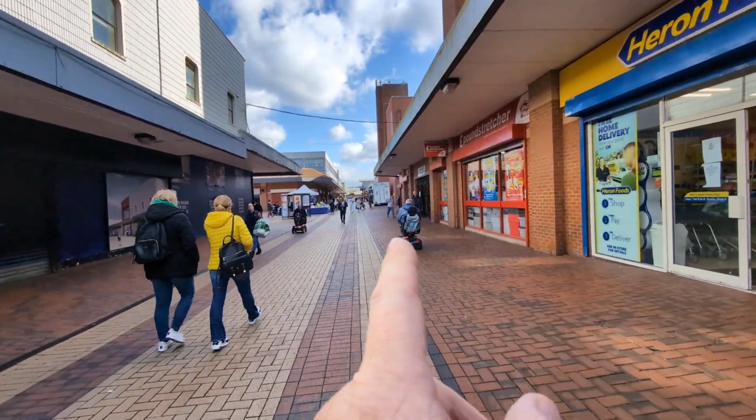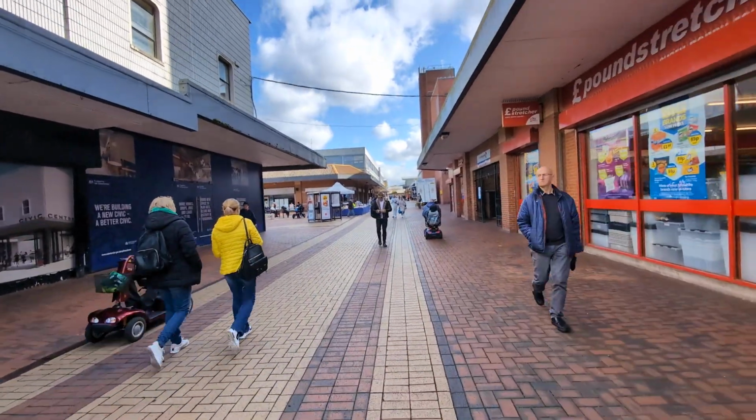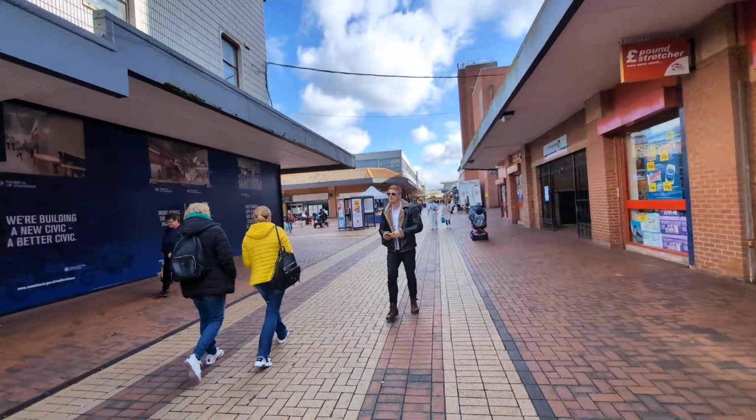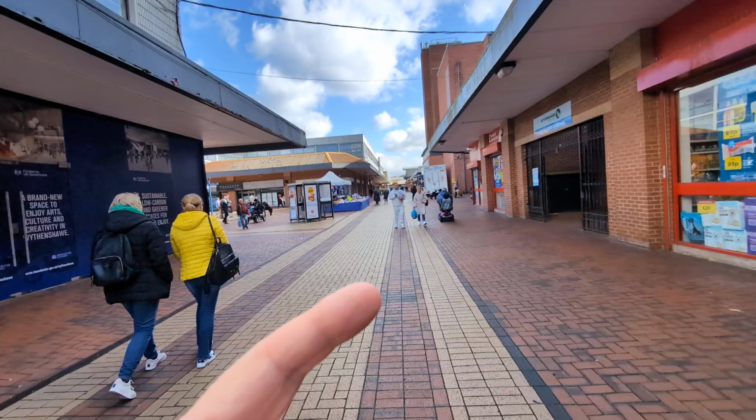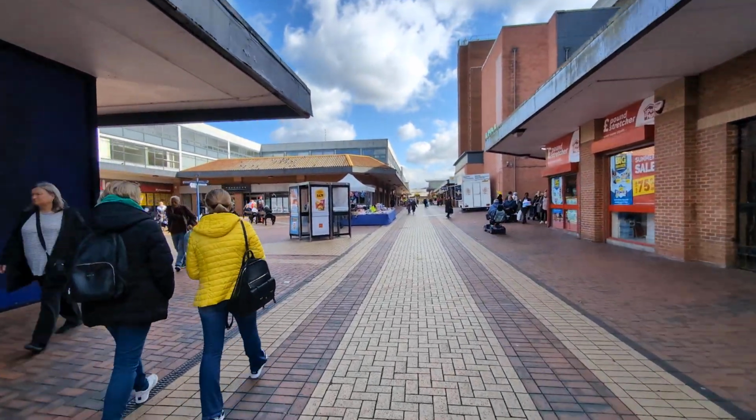So what I'll do is I'll walk you up this way, then that way. I'll go around this square here, show you where the fast food outlets are, the McDonald's and the KFC, and then bring you back down this way and conclude just before we go back into Asda again.